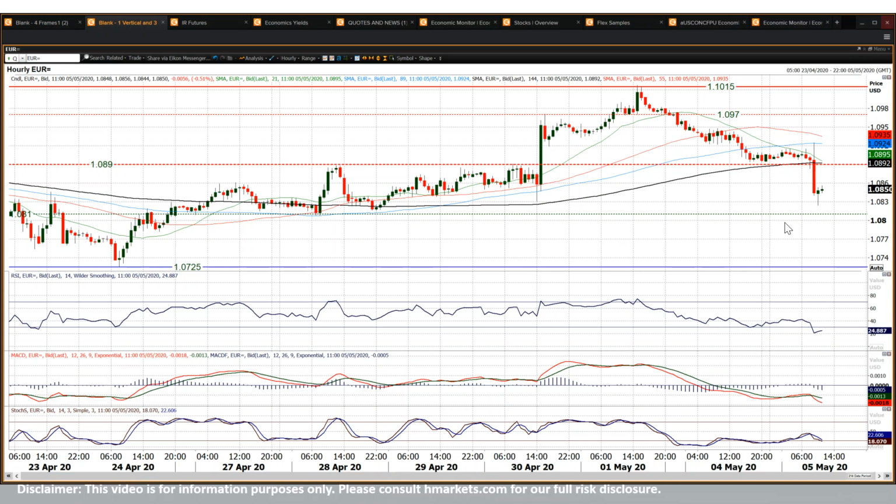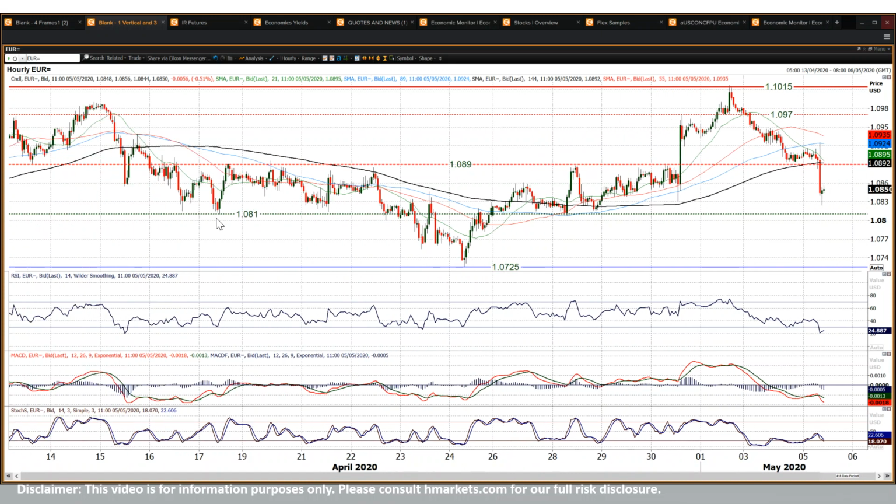Now, it'll be interesting to see how far this goes, because at the moment it's found support above the 108.10 mark. 108.10 being an old key low, which again became supportive on the 28th of April before the move higher went. So that becomes again supportive on the way down. You've seen the reaction low coming in at 108.25 early morning today.